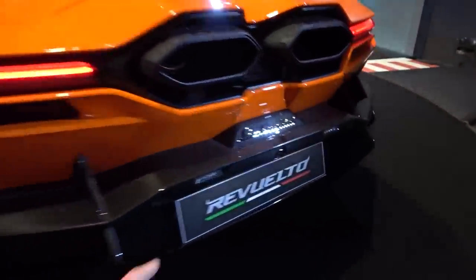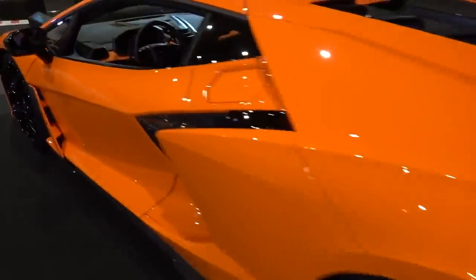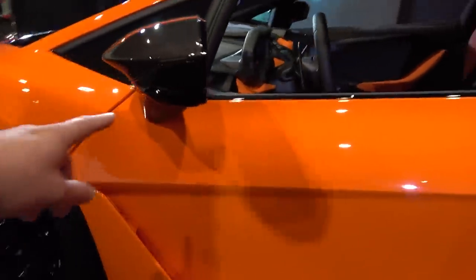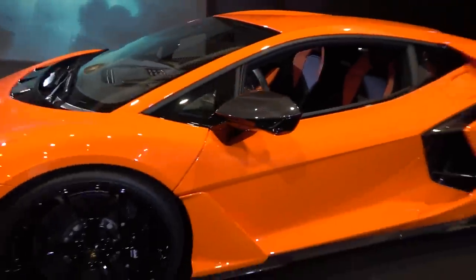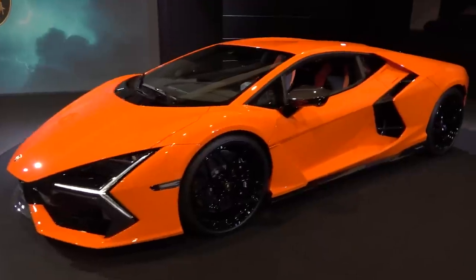But again, the cameras, for example, integrated there into the bumper. If we come back around towards the side, you spot the 360 cameras that you have underneath the door mirrors. A lot of technology being discreetly integrated into this new look next generation car.